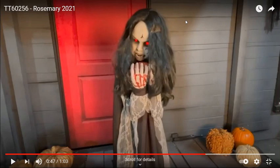So yeah, what do I think? I think she's alright. And will I be purchasing her? No. Do I recommend you guys purchase her? If you already own a Rosemary, I don't really recommend this one, though it's up to you, obviously. Unless you want to make a comparison, but I don't think I'll go all out there to compare something like that.